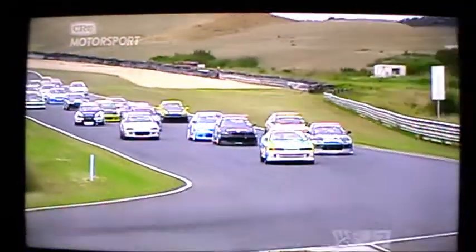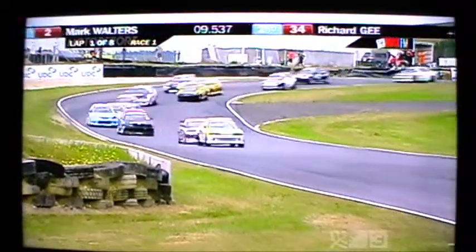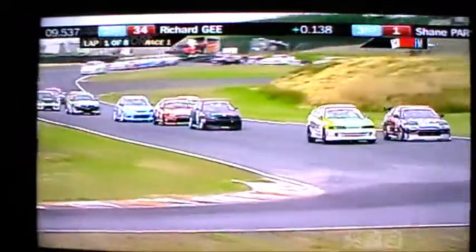Once again, Al, we're going to see this battle that we saw all last season as well between Walters and Parsons. Yeah, Walters has moved up to a new car, a bit more power, so he's been leading the charge this year. And as what happens, the past winner has been having some mechanicals, so this is the first real battle these two have had so far this year.